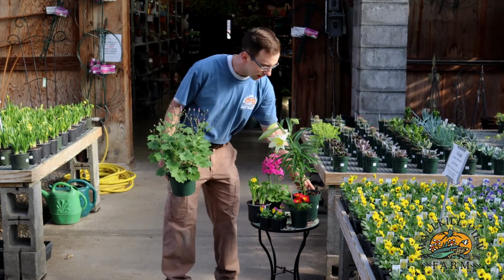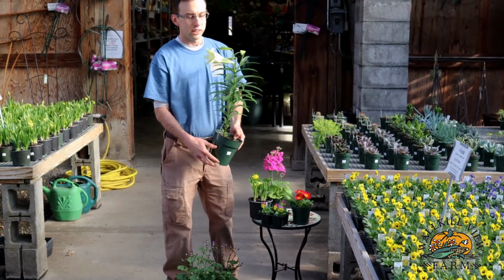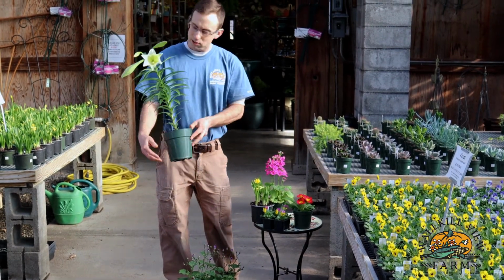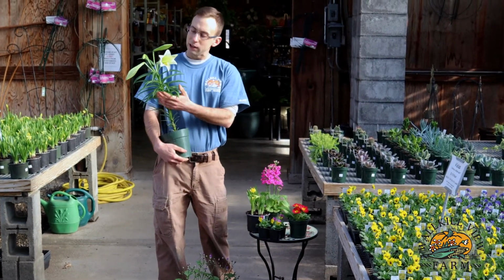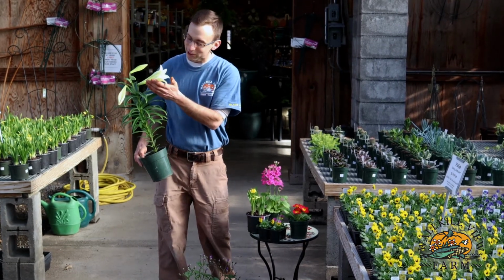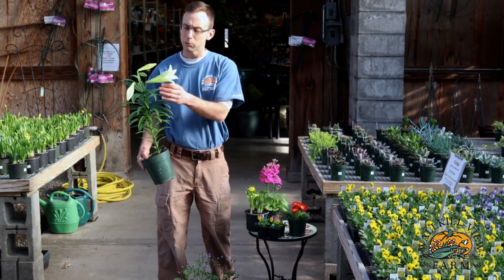This first one, Easter is very close. This is the Easter Lily. Very fragrant. Not something you would plant outdoors. Some people love the smell, some people don't, but yet again, very beautiful, great for tabletops.